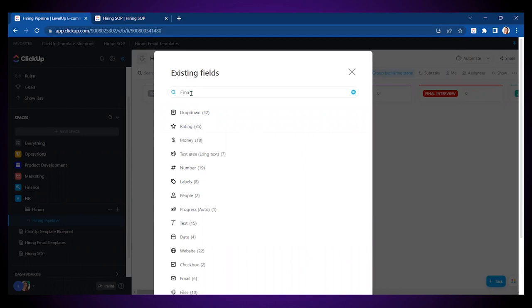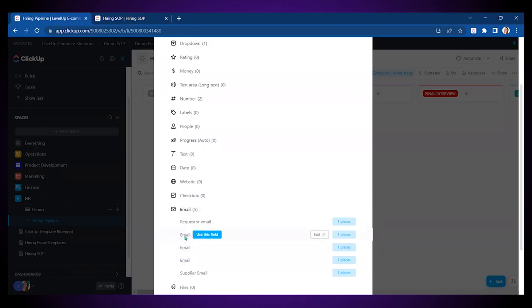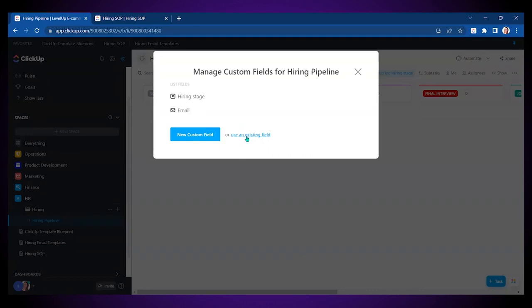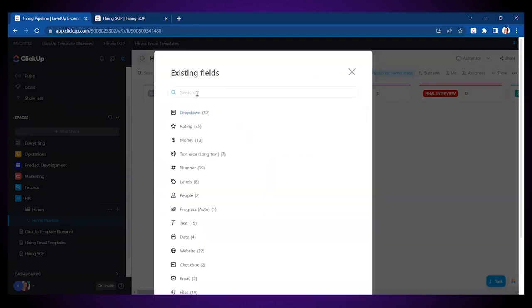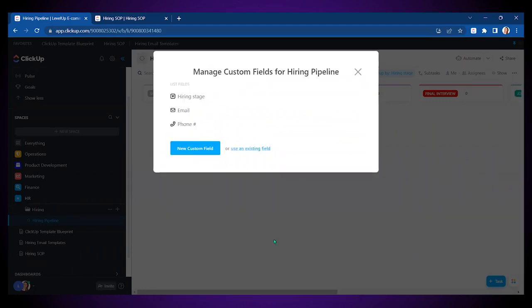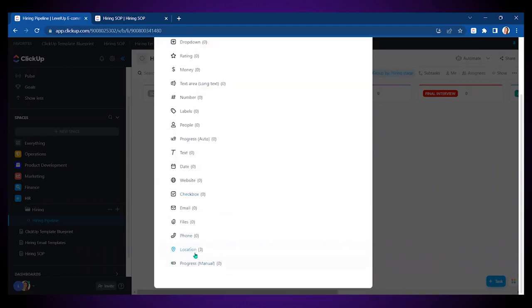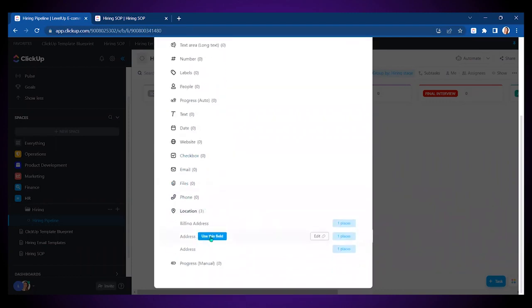For instance, there would be custom fields that are global or commonly used, like email, for example. So there's already an email custom field in here, so you can definitely reuse that instead of creating a new one. Another thing would be the phone number. So let's check if that's already there, and looks like it is. So you can just click use this field. Another thing would be the address of candidates. So let's type that in there and look for the location field, and there you go.